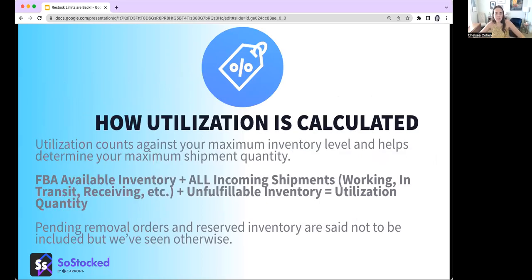So we'll talk about utilization. Utilization is how much space is already being taken up. If you have 10,000 units that is allowed within restock limits, how much do you have of that space available? So utilization counts against your maximum inventory level.